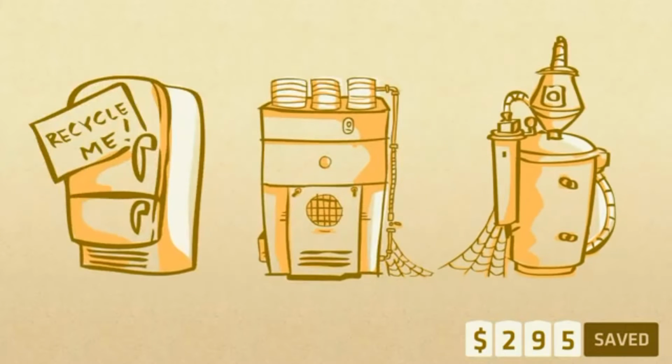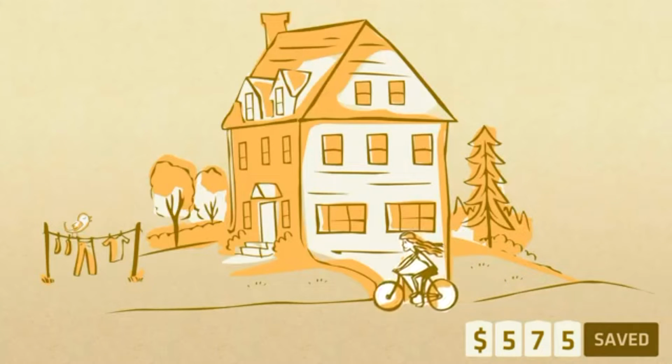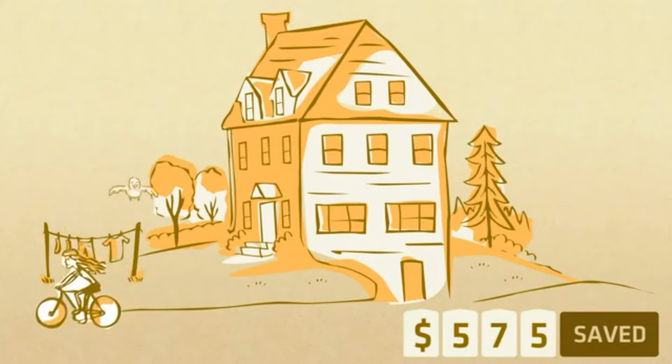That ancient appliance? Talk about an energy drip. If it's old enough to vote, it's time to think about replacing it with an energy-efficient model that can actually save you money in the long run. Fixing these energy drips in your home could save you about $575 per year.